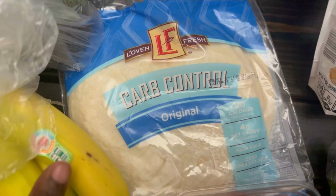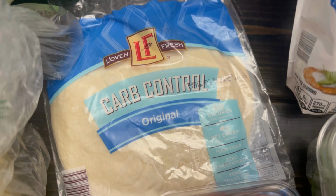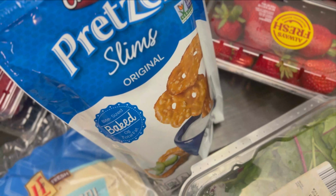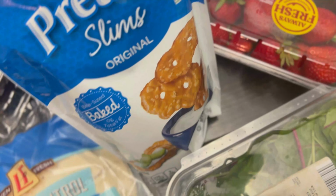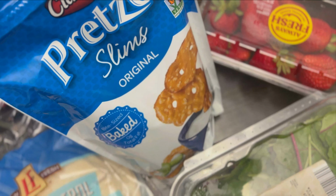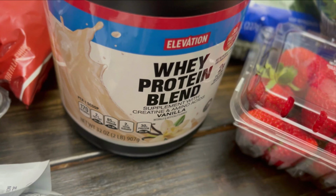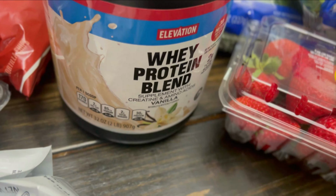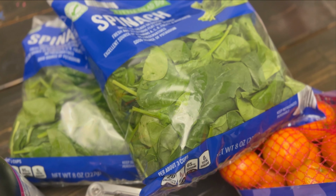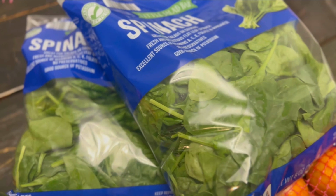I also got some wraps for Taco Tuesday. Here, I like these little pretzel thins for a nice little snack. I can use that with my pico de gallo too if I want to, or I can put some almond butter on them, and it's a nice little snack. I needed some more protein powder, so this is the protein powder I like to go to when I'm in Aldi's. We got some strawberries, some mixed greens for salads, and spinach. I use spinach in my smoothies, but I think I also want to do an omelet one day this week, so I got two bags.